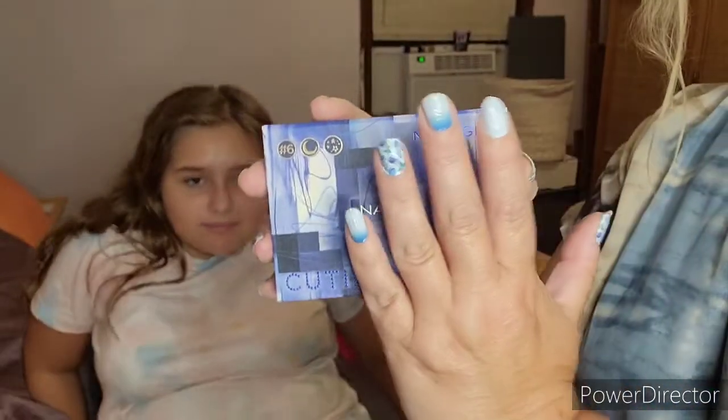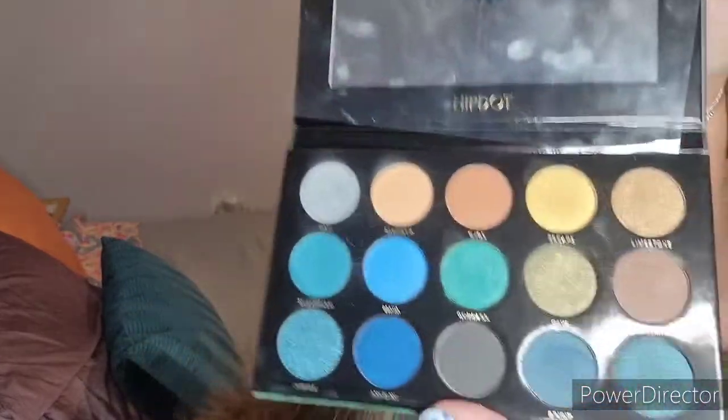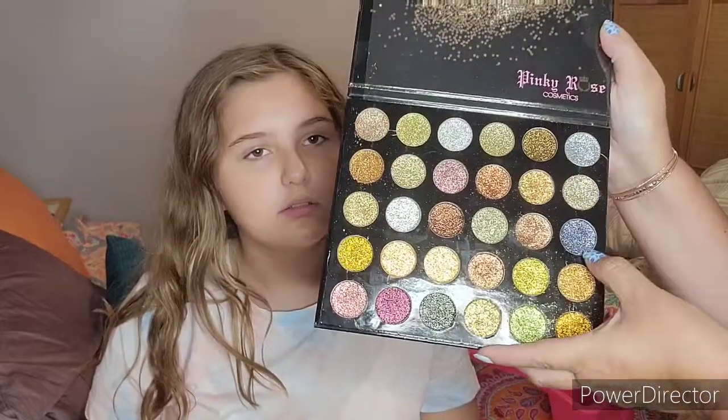Now, I'm not going to do my makeup, but my nails are done. So I'm going to start with the Nabla Cutie Palette, the Midnight one. I've got a few really nice blues in there. And then to augment any other blues that I might want, I have the Hip Dot palette, which I thought was going to be green when I got it, but is very blue. And then we have our Pinky Rose Hypnotize, and there is a blue shimmer in there, but I promise not to put shimmer all over your face.